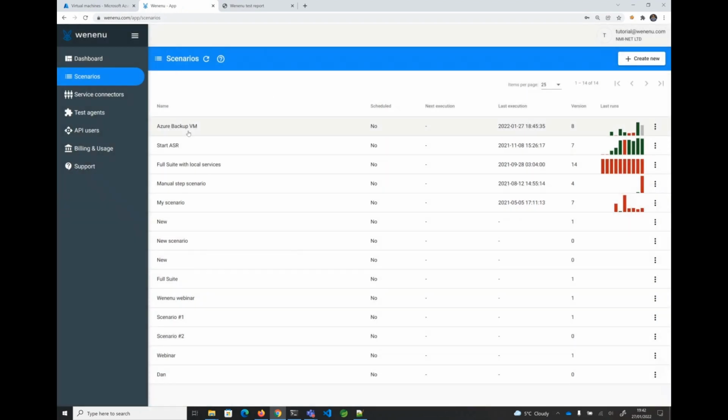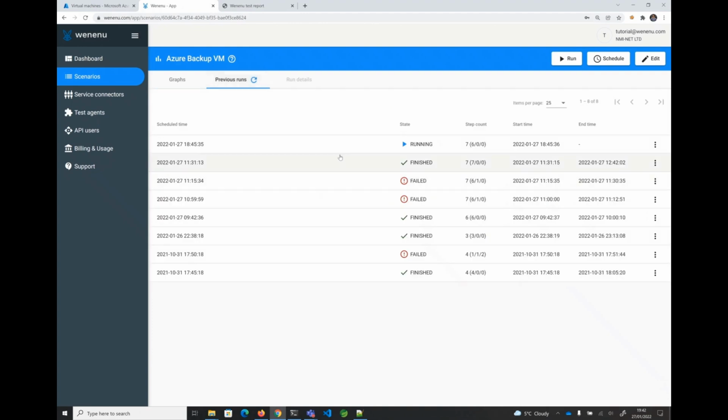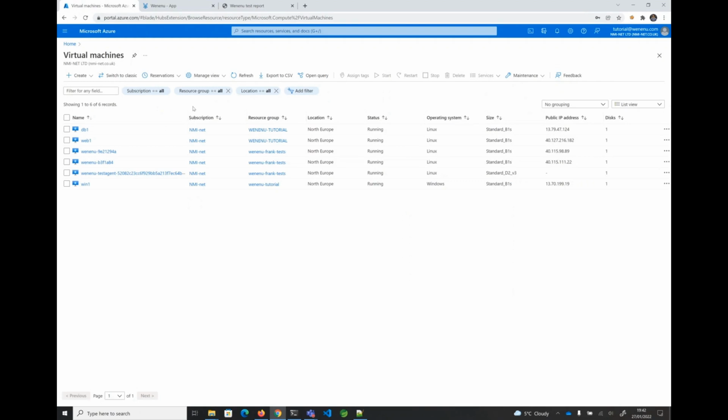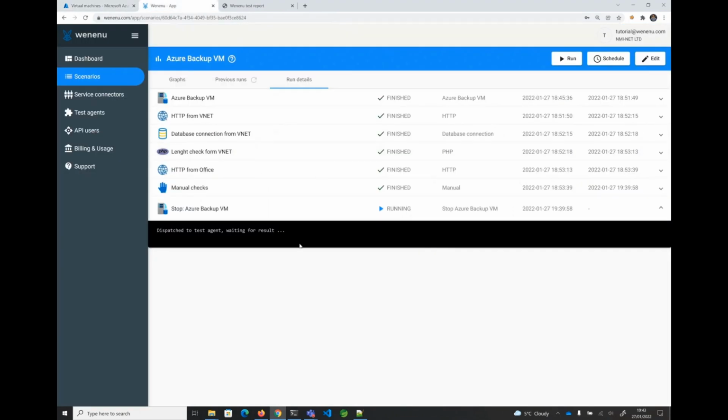And just one other thing before we wrap this up. So this step is now running. As I said, it's going to delete everything, and most probably if I come here, yeah, it's already deleted the virtual machines, and it's deleting everything around them at the moment, the disks that the virtual machines had, network interfaces and everything that they have. Those are going to be cleaned up. And once it's done, then the test is concluded.